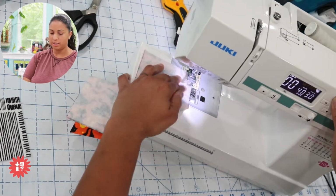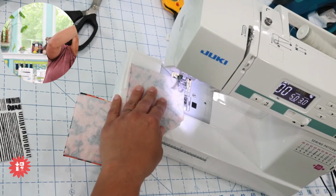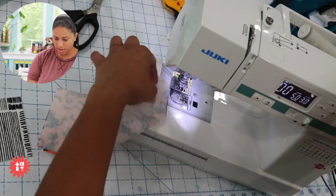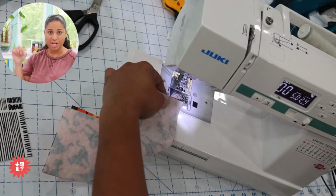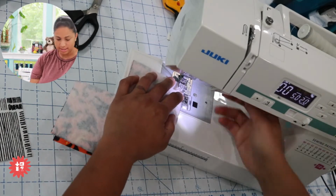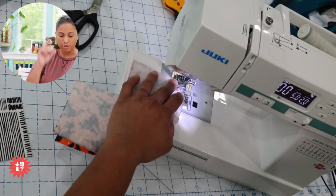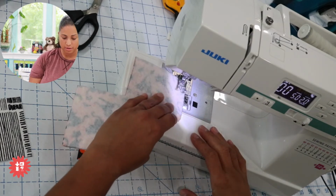I'm going to move my needle position over and stitch this up real quick. Remember, this is a construction seam, so when you're first making it, the shape, those 4 corners that give you the box shape to the basket, you want to shorten that stitch length. I'm going to go down to 2 millimeters in stitch length, and that way I know that my stitches will be short and tight, and they will help hold those side seams together.